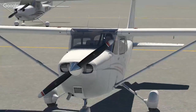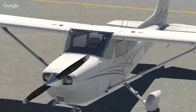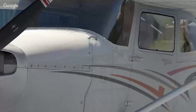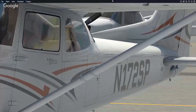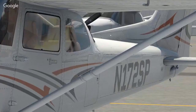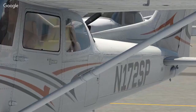You go ahead and check your fuel. One thing about your fuel tanks is they get condensation in them. So on the bottom side of the wing, there is usually a little port. I think it's not modeled here, but somewhere back here, where you can actually bleed the water out of your tanks, because you don't want water getting down into your engine. Obviously, that would be really bad.